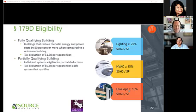And in case you're wondering, what makes it worth it compared to a tax credit? All of these things, the general building, lighting, HVAC, and envelope, are depreciated over 39 years. By getting to deduct their costs up to the limit of either $1.80 or 60 cents a square foot, you are accelerating all those tax deductions from over the course of 39 years down to 1 year. So it's a very useful incentive in that regard.